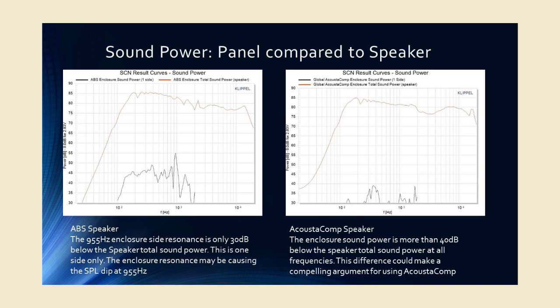You can see here we're about 30 dB down below the speaker. This is one side. The other side is symmetrical. You'll see a peak here that's up 6 dB. And you can see a corresponding feature, a ripple, in the sound power. So this is a sound power curve. There's no diffraction effects, of course, in a sound power curve, which is why I like using them.